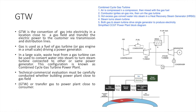So the primary cycle where you are generating the power, and the heat which is being dissipated, can be utilized in another power plant, which is a cogeneration plant, right? So the overall system is known as a combined gas cycle turbine power plant, where initially you generated the power and then again you generated the power from the steam, from the heat that is coming out from the gas turbine, and you are using the same heat to convert water to steam and then generate the power from that, right? The technical and commercial evaluation must be carefully conducted as to whether building a power plant close to the gas field is economical or not. Now the gas to wire, or transfer of gas to a power plant close to consumers, is sometimes very useful.